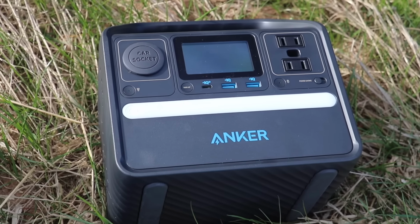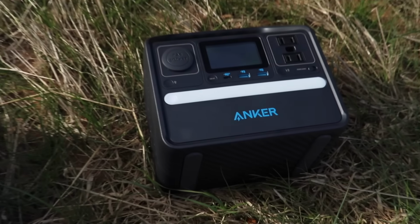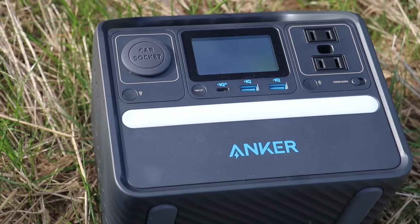But having a portable powerhouse out on a farm, and that's literally what they call it, a powerhouse, having one of those on a farm is key when you don't have power everywhere. So I highly recommend it.